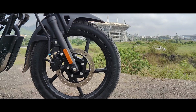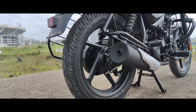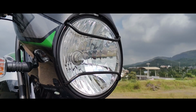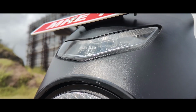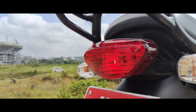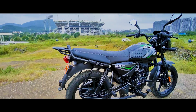Tires are Eurogrip, 80 section up front, 100 section at the rear, and both are tubeless alloys, 17 inches. You have this bikini fairing and a traditional grille here with a halogen bulb, no LED elements here except for this DRL. The blinkers are also bulb up front and at the rear, and the tail lamp is also a bulb unit. There is absolutely no LED illumination unit save for the DRL.